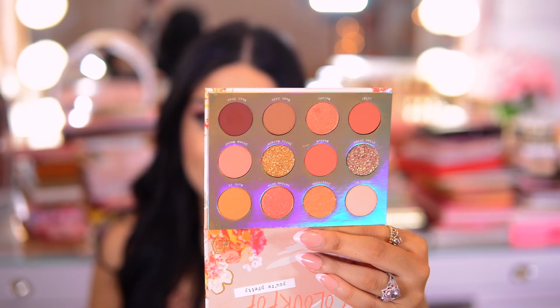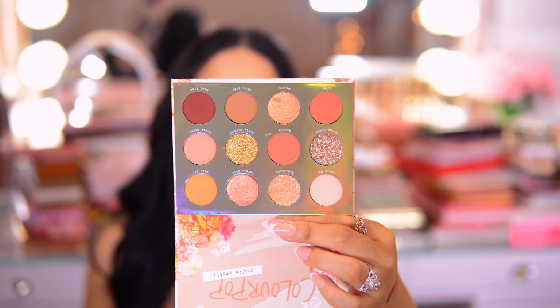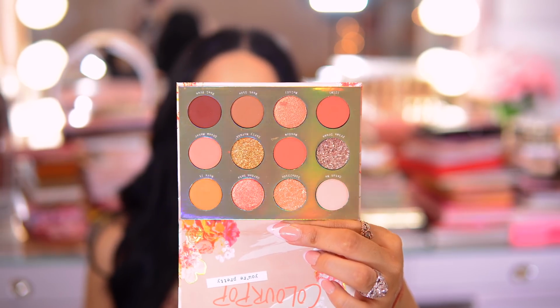I do have my Colourpop Sweet Talk palette. I don't own that many Colourpop palettes. I only got into Colourpop last year. But I'm gonna keep this one because this is one that I really enjoyed using. I used it like 3 times so far, and I have loved it every single time.